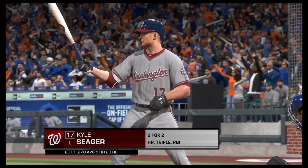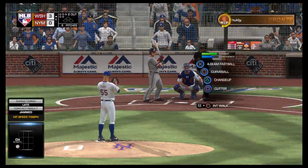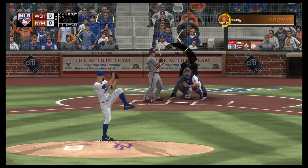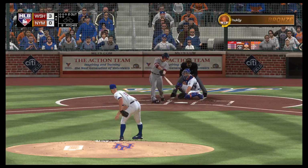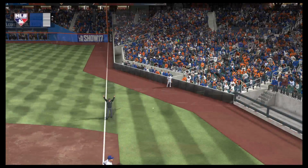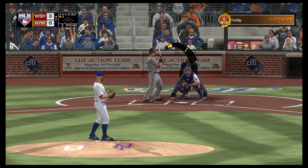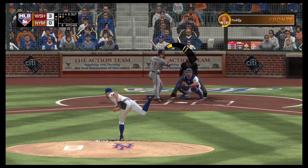Here's the third baseman now, Kyle Seager. He's got a homer and a triple to this point in the game. Into the windup and the pitch. Now a swing and a ground ball. This is foul for the first strike. Into the windup. Here comes the 0-1.